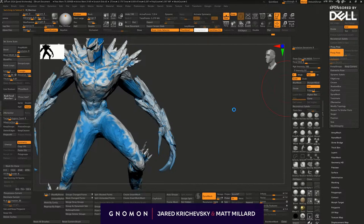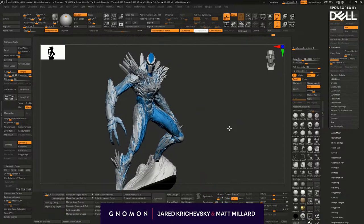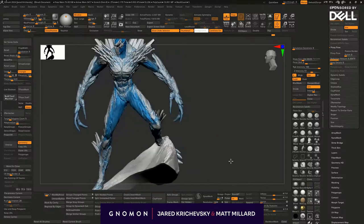Now, I'm not going to touch ZBrush while it's doing this. I'm not going to touch it. Don't touch it. You got to give it time. Oh, and look, there it is. It worked. This is why you don't touch it. That is pretty cool. I think I would definitely recommend that in the future.